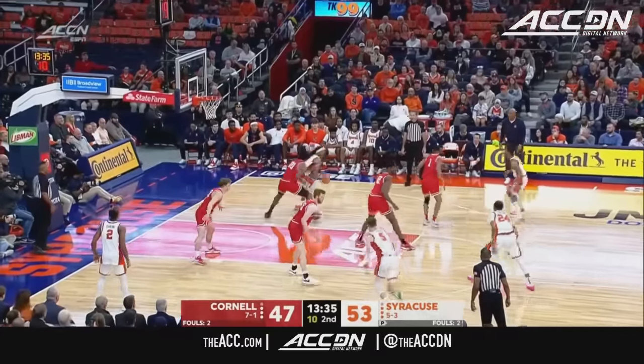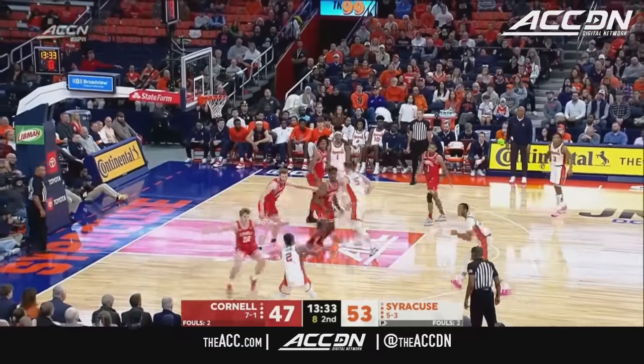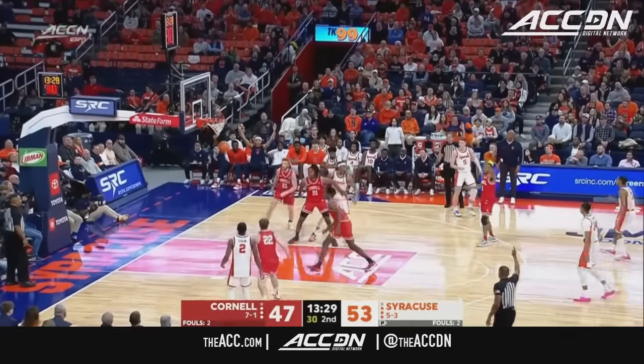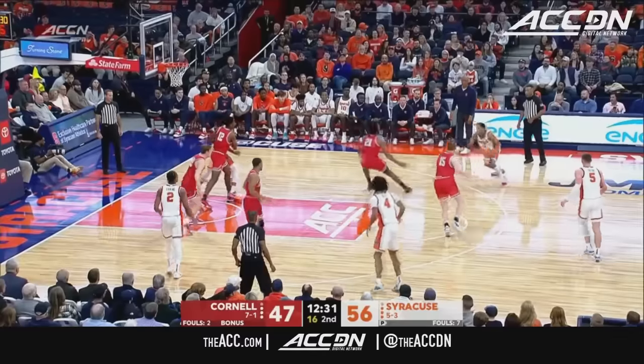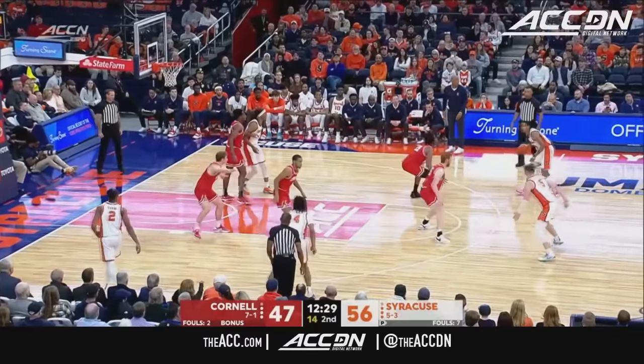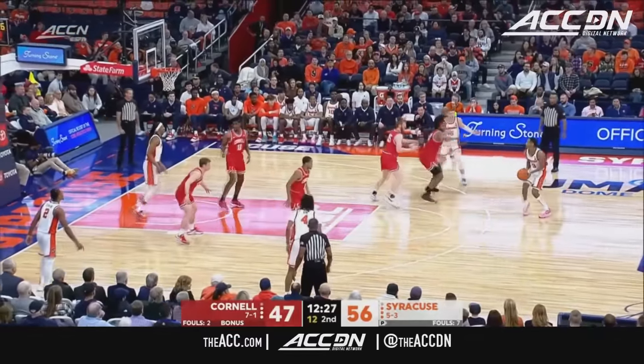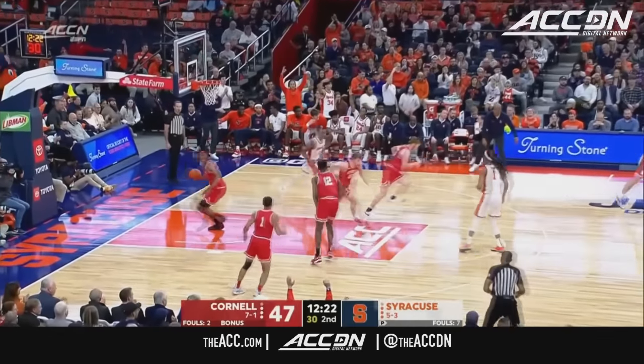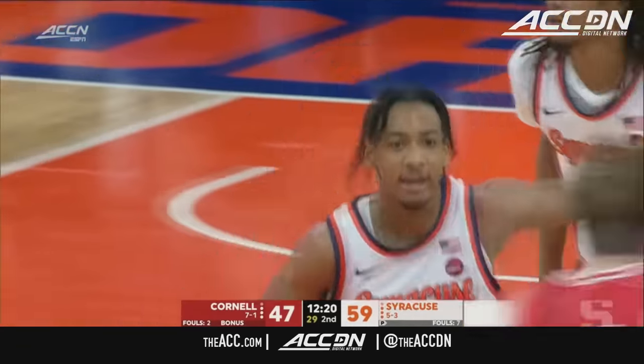Syracuse really doing a good job moving the ball. Everyone gets a touch. Look at Mintz with his shoulders over his thigh pads like a running back. And he is on fire. Hits it again.